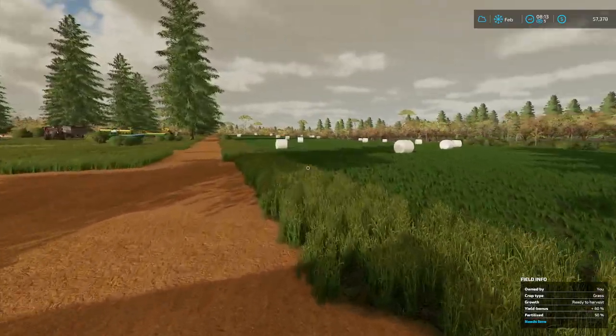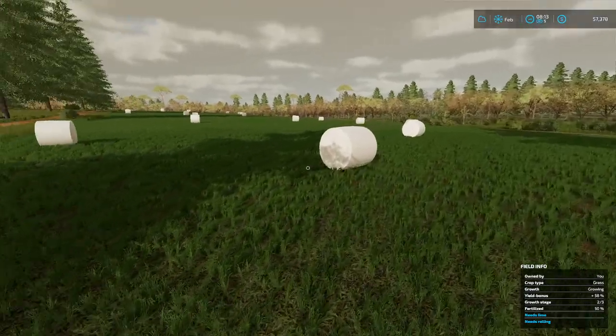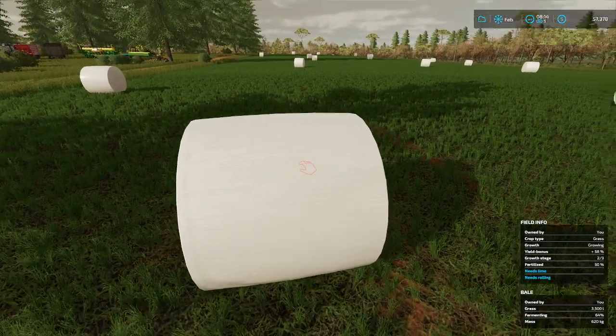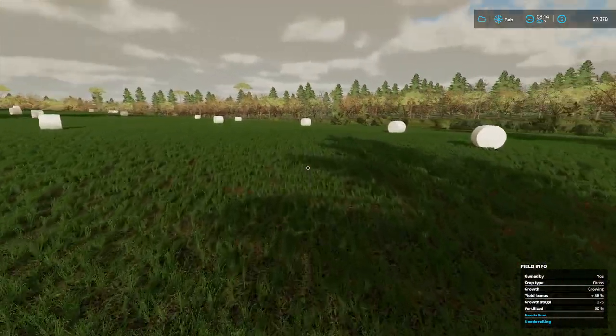I finished wrapping the bales on this field, so they're in progress, I guess. What are they at? They're at 64%, and so we'll be able to sell those at some point.